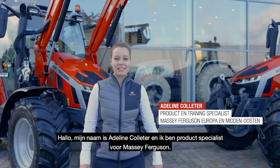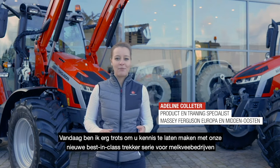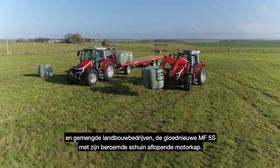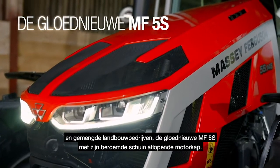My name is Adeline Colter and I am product specialist for Massey Ferguson. Today, I am really proud to introduce you to our new best-in-class tractor range for dairy and mixed farm with the brand new MF5S tractor featuring our famous steep-nose bonnet.